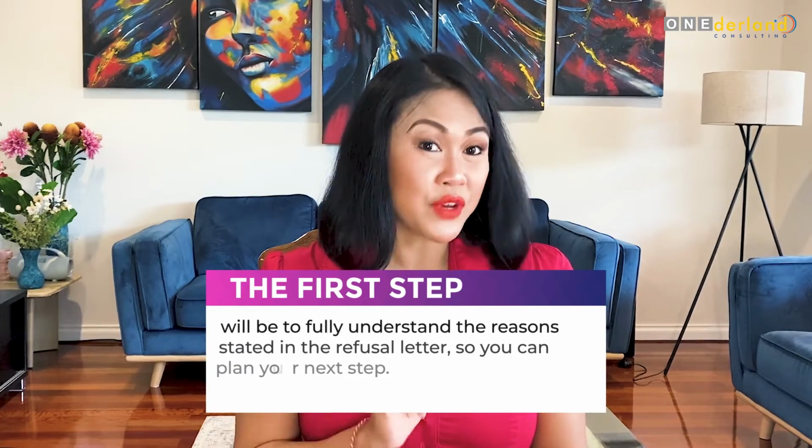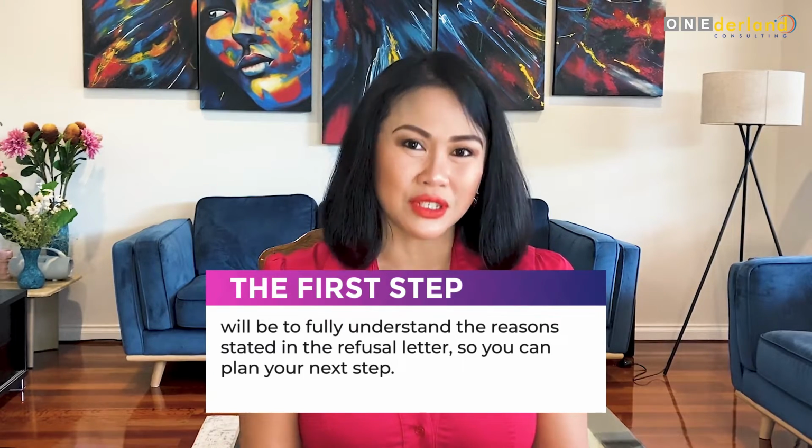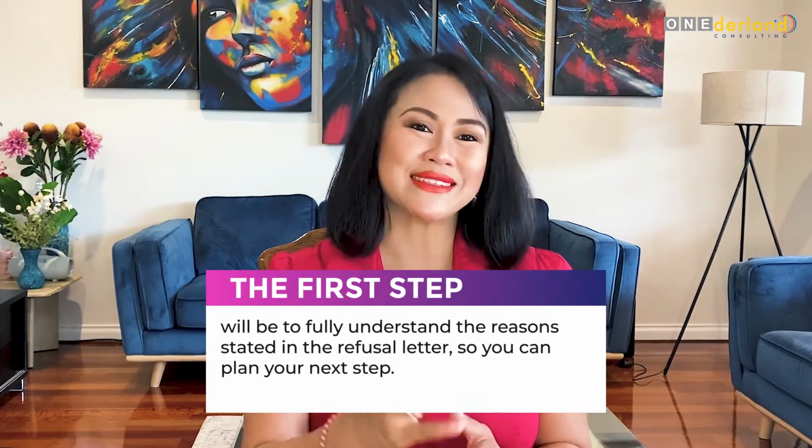It is not all doom and gloom. Are you facing this situation right now? Relax. There are options available, and we will be here to help you and guide you through every step. You will have been told that your application was rejected by getting a refusal notification from the Department of Home Affairs. The first step will be to fully understand the reasons stated in the refusal letter, so you can plan your next step. There are two options of what should be done after receiving a refusal.